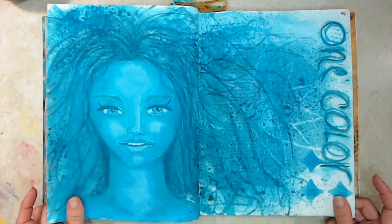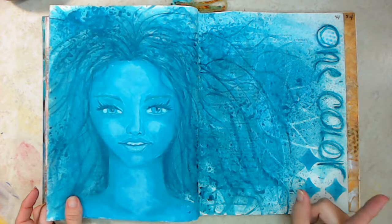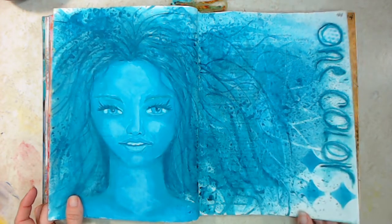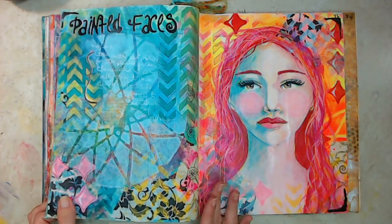This was another ArtGeeks prompt. I believe this was Romany's prompt, where she challenged us to use a single color, but have different tints and shades of it. And so that was this, and I'm pretty sure there was a video for it. I don't know if all those videos are online anymore.